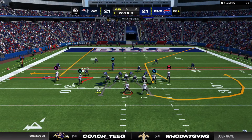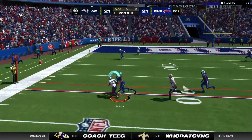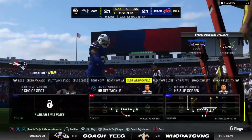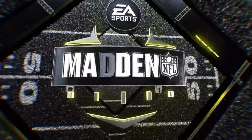18 Rattler, 18 Rattler. Trap 50, trap 50. Looking to throw on 2nd down. Hobbs. And a quick throw here, that's complete. They get him to the ground right on the cusp of the red zone after a pickup of 5 or 6.